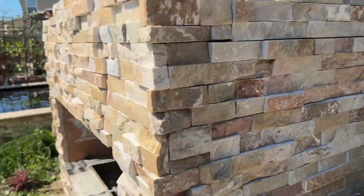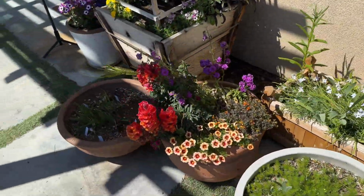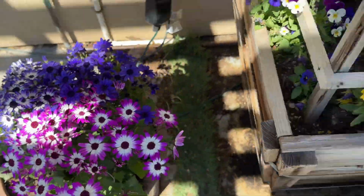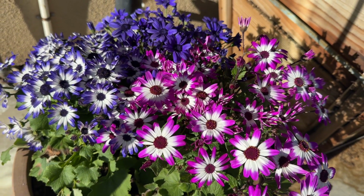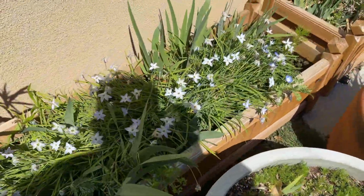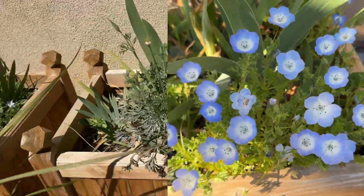Our gas barbecue. We also got this charcoal barbecue for khorovats, Armenian barbecue. Love using that. Various pots of different kinds of things, including these Percalis. Love those colors, it's just crazy. These almost don't look real to me, just the tone and the saturation of the colors. I haven't grown these before this year, but I decided to give them a chance. Ixiolirion and aril irises is what this is. And this is more aril irises and Nemophila blue eyes.